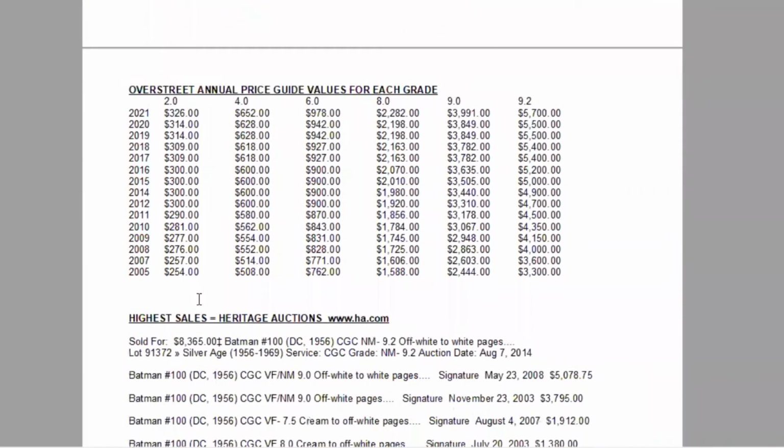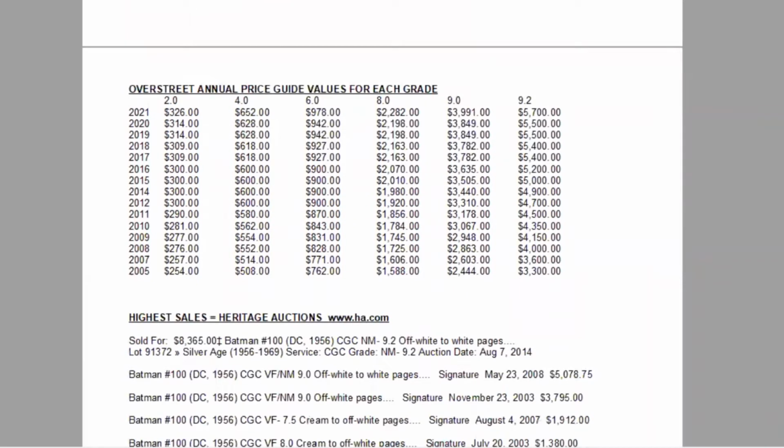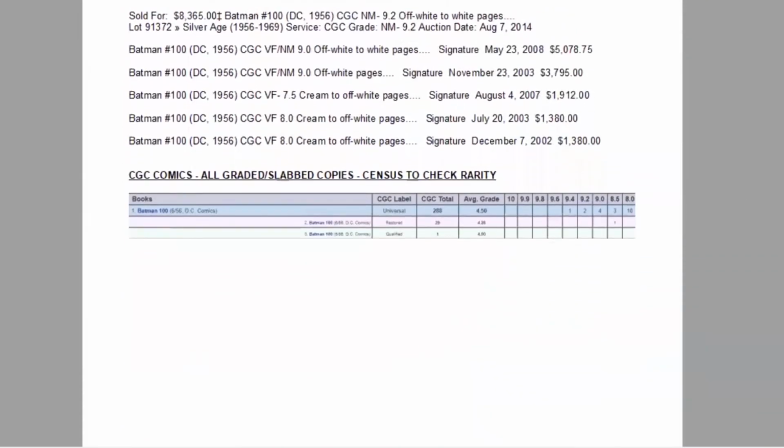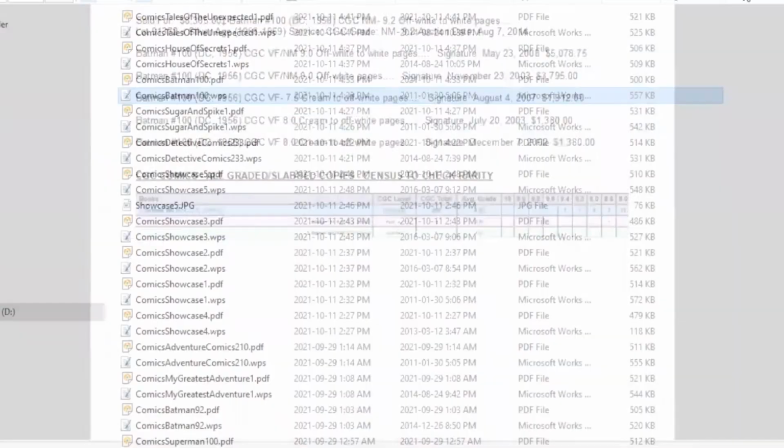And in the Overstreet price guide, a bit of a jump this year after stalling a little bit for the last few years. But of course, always demand for Batman books, more than any other title for DC collectors. This is now a $5,700 book. And on the census, we have a 9.4 and 2 9.2s.